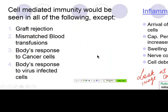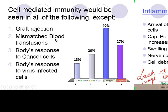Okay, so let's answer a few questions up here. Cell-mediated immunity would not be seen in which one of these? Okay, the correct answer is mismatched blood transfusion. Remember in blood transfusion we had an antigen antibody reaction that was occurring.